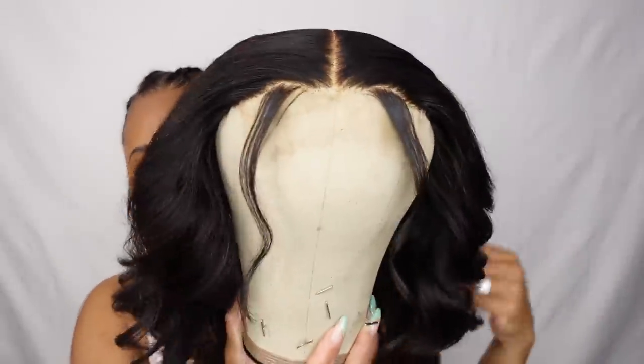Anyway, ULA Hair is absolutely beautiful. I have the wig right here. I like to style the wig before I put it on. It's just easier, especially right now, I'm running a little bit late. So it's just easier for me, you know.